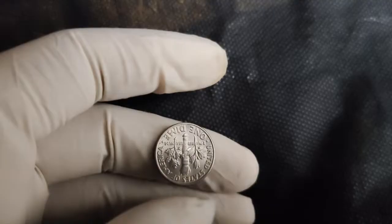So the next time you get change back at the grocery store, take a closer look. That plain-looking dime might just be your ticket to a lifetime of wealth and wonder.